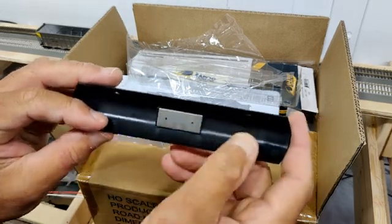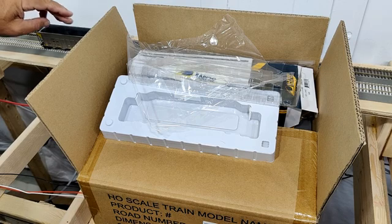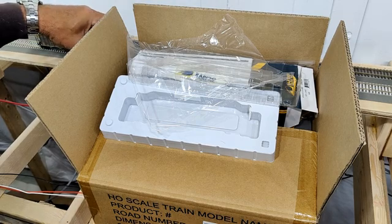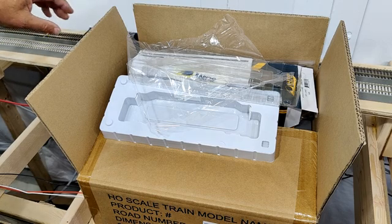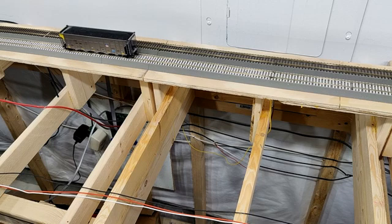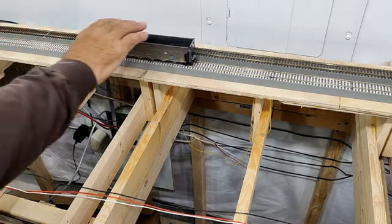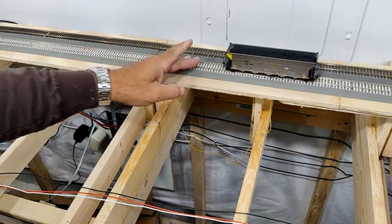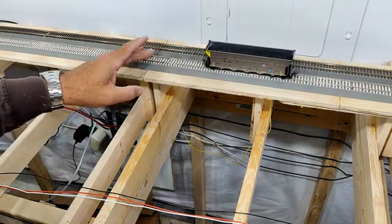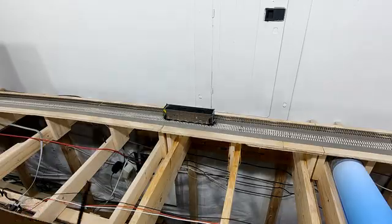Now the coal load has a piece of metal on the underside, which I figured out was for removing them with a magnet. These are extremely free rolling. This is a piece of track that's about a 1% grade, and I had a hard time getting it to stop, but it did eventually stop.